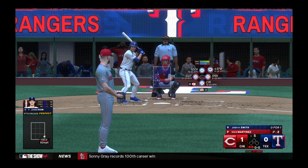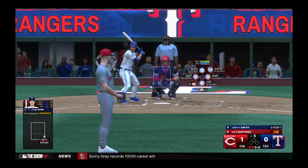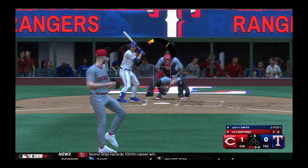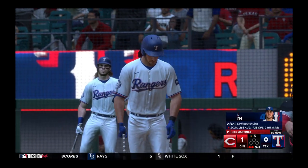And here is Josh Smith. And immediately pumps in a strike to the left-handed hitter.